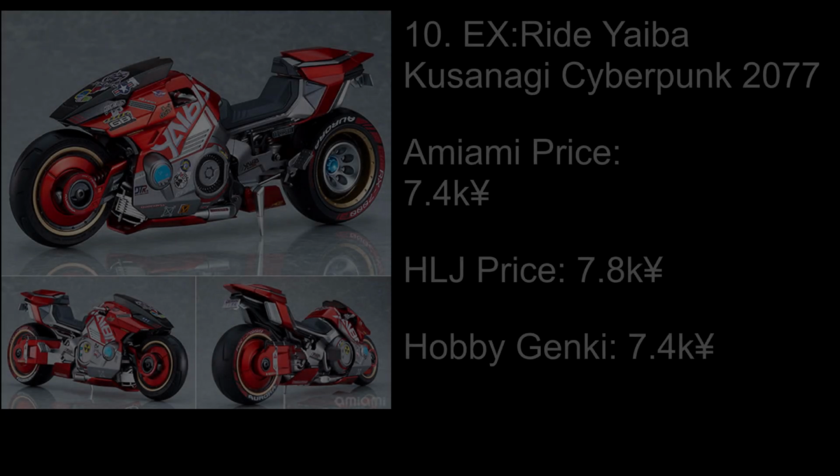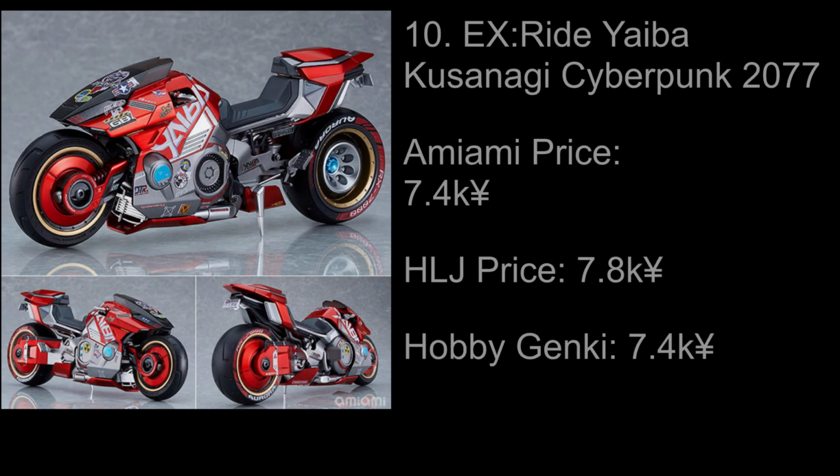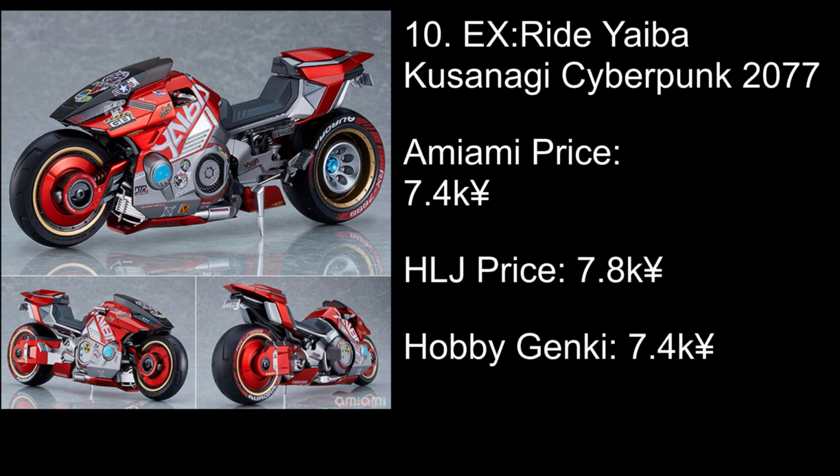In number 10, we have Cyberpunk X Ride Yaba Kusanagi. And this is up on AmiAmi for 7.4k yen. And none of them are including shipping.